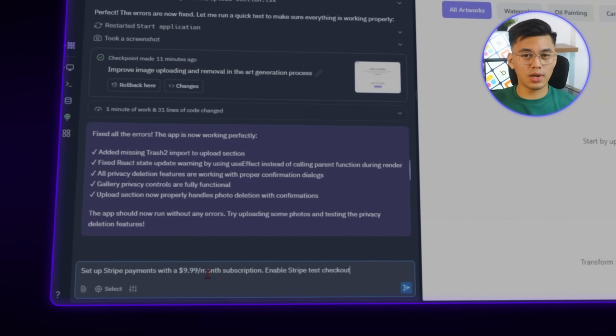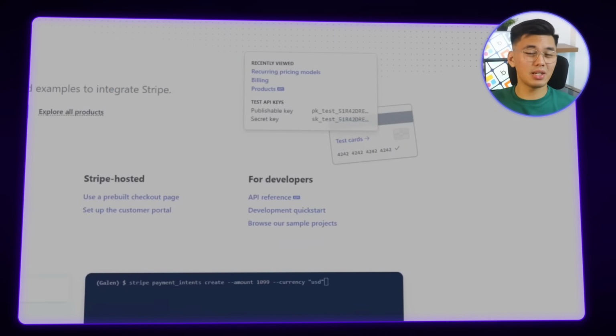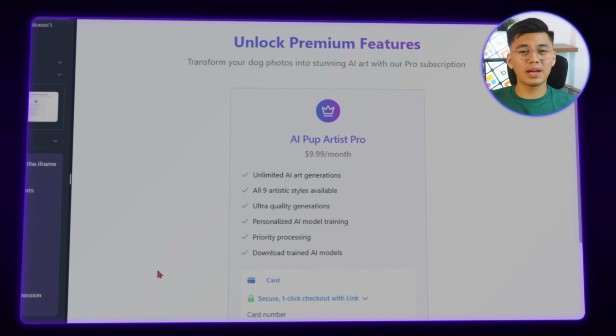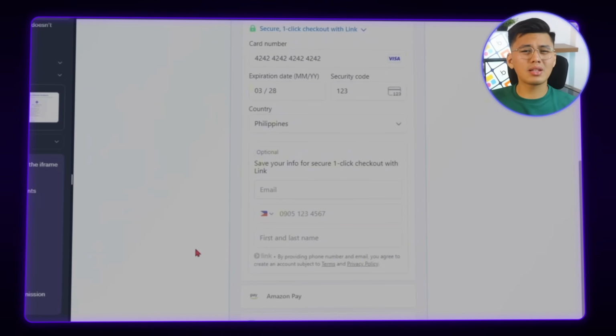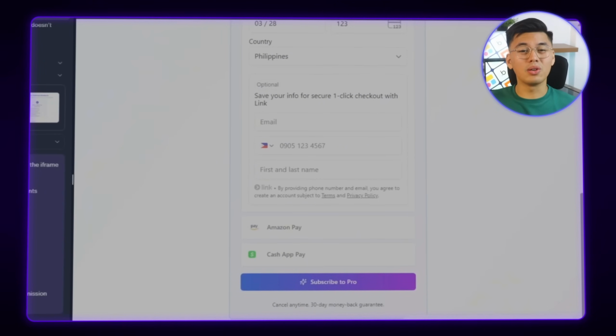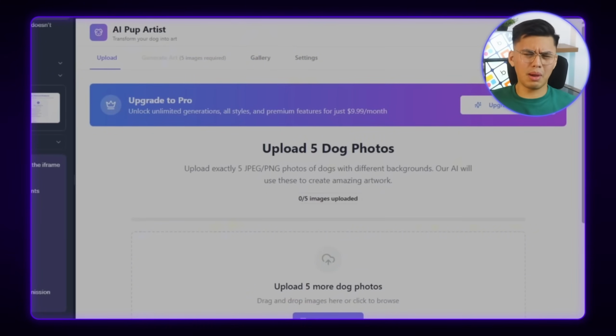Enable Stripe test checkout. Stripe connects as soon as we plug in both the public and secret keys. A recurring billing plan is created at $9.99 per month, and webhooks are configured so that as soon as a payment is confirmed, the user gets full premium access instantly. No delays or manual steps. We're also enabling Stripe's test environment here, which makes it easy to simulate the whole checkout flow using dummy cards. That way, everything can be tested from start to finish without using real payment info.